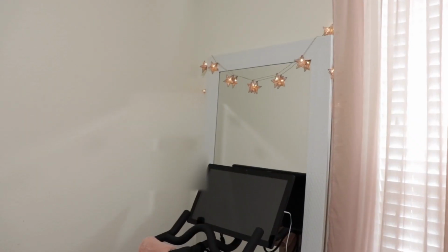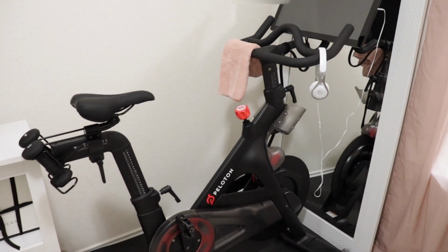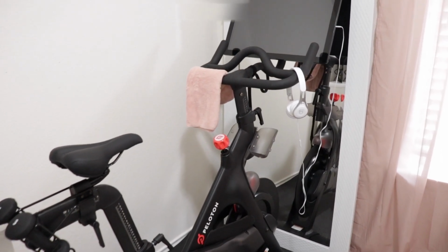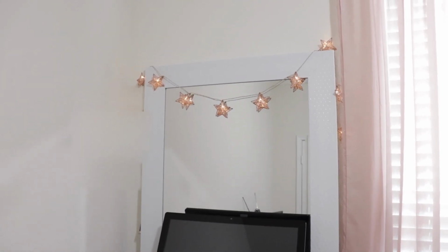On this side, I have my Peloton bike, which I completely love and totally recommend. I use it all the time, I would say anywhere from 3 to 5 times a week. And I put this mirror there so I can see myself when I'm working out. And I just have some twinkle lights.